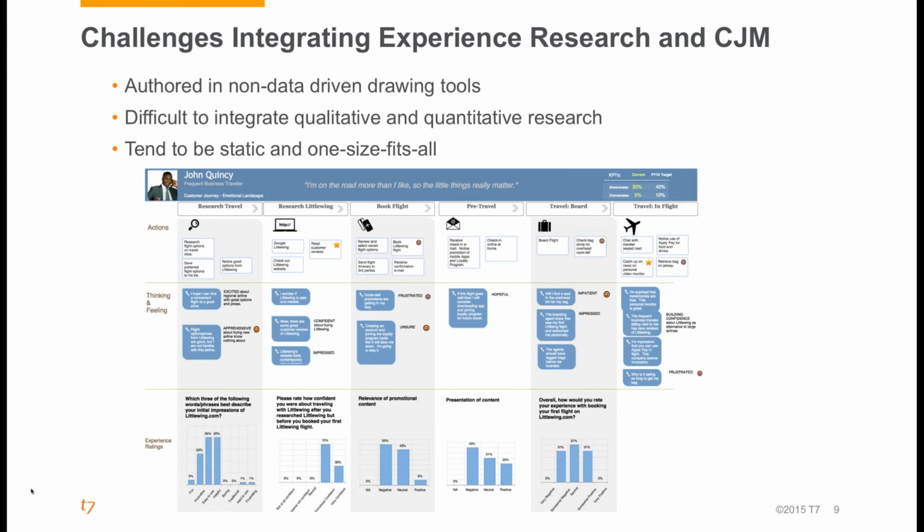They're authored in non-data-driven drawing tools. It's difficult also to bring together unique research sources, like qualitative and quantitative research, to inform the journey, even though that research, in fact, is always part of creating a good journey map. And also, they tend to be static and one size fits all.